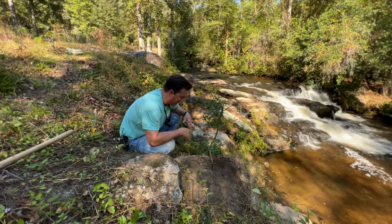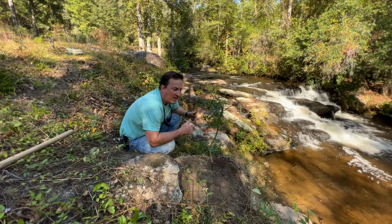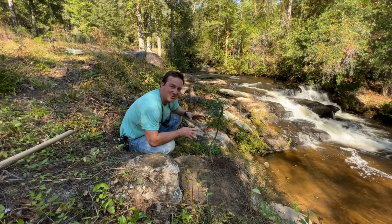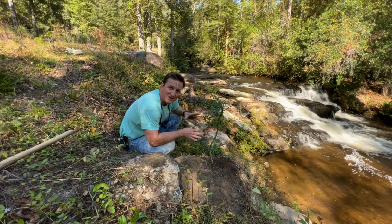And I really like it. I like our chances here. I think this is going to be, if this guy survives, y'all cross your fingers, this will be the coolest planting by far, and most dangerous that I've ever done.